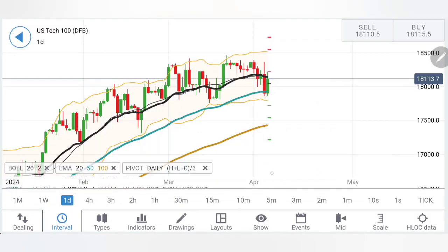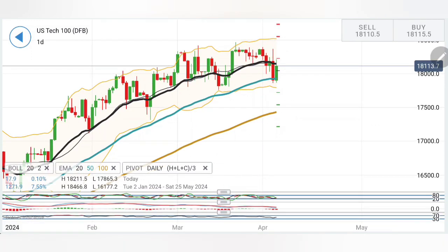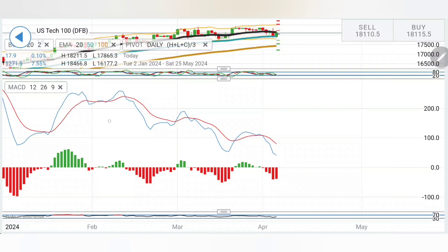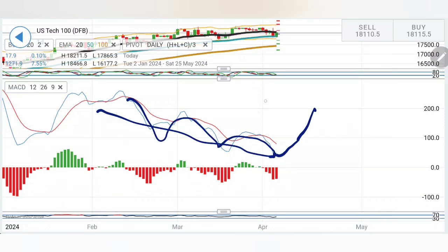Coming to the day, on the daily charts, if you look at taking the support from the 50 period moving average, trying to retrace, yes, we have to wait for it to take a direction in order to confirm the rise or the drop. The stochastic has dropped. MACD has been seen trading with the bearish first wave, second wave, third wave, and it is trying to convert.